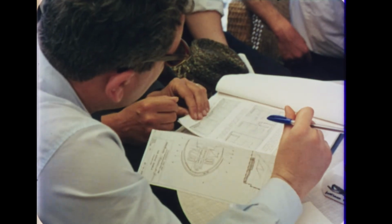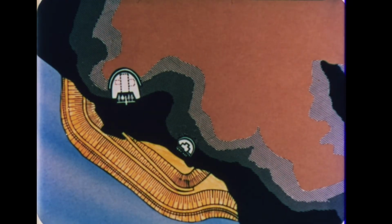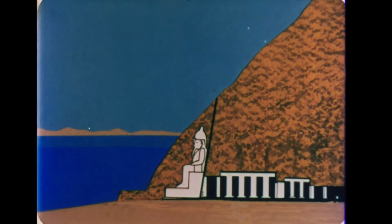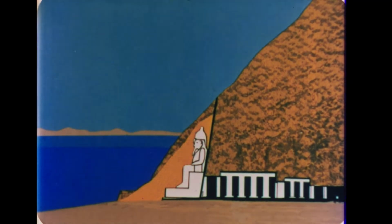Many ways of rescuing the Abu Simbel temples were suggested. The plan ultimately agreed upon is this: construction of a cofferdam to protect the temples from flooding while building work is in progress. The facade to be banked up with sand to protect the statues of Ramesses. Shoring of the interior of the temple with steel scaffolding.